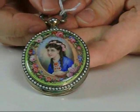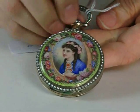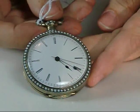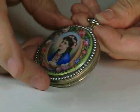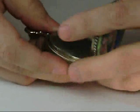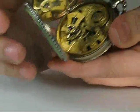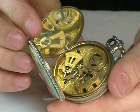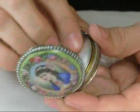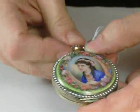Then for our Chinese market, we have this wonderful Fleurier type Chinese market enamel. It's a silver gilt case, sweep second, has all the classic features that one expects to see: the spring-loaded dust cover with a very decorative mechanism, Chinese duplex escapement, just in really wonderful condition. The enamel is quite charming.